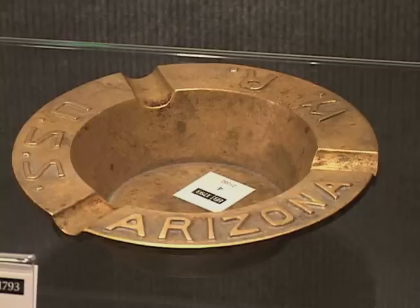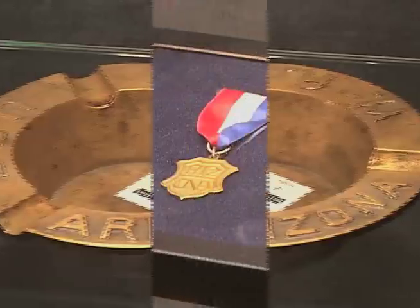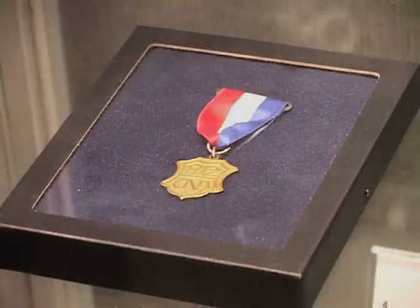And down here on the third shelf down, we have a big bronze ashtray marked USS Arizona WR. WR stands for the officers' wardroom, where the officers drank and had their meals together. And next to it is a launching medal of when the USS Arizona was launched in the Brooklyn Navy shipyard, and the brass that they used to make the medal came from brass from the USS Maine that blew up in Havana Harbor, igniting the Spanish-American War. What irony that the launching medal from one ship came from the other.